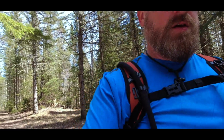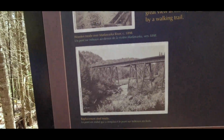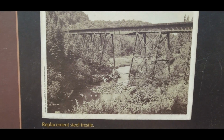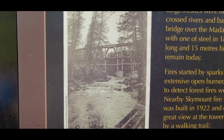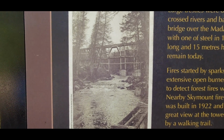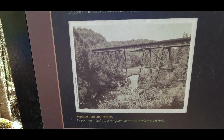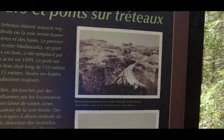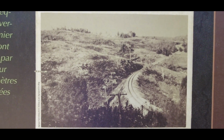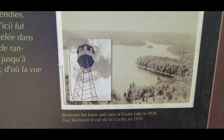Here we go. Pictures of the old bridge back in the day. There, and even there looks like an earlier bridge. Yeah, that's over the Madawaska. And then pictures of the rail line and the fire towers that used to be here.